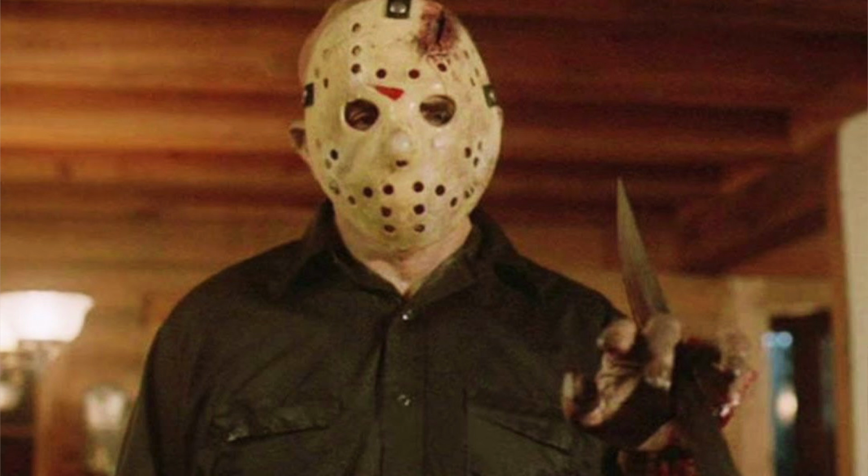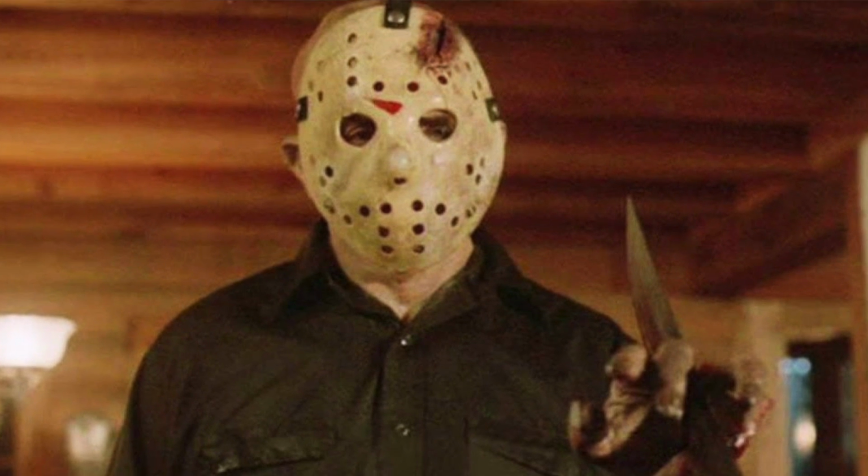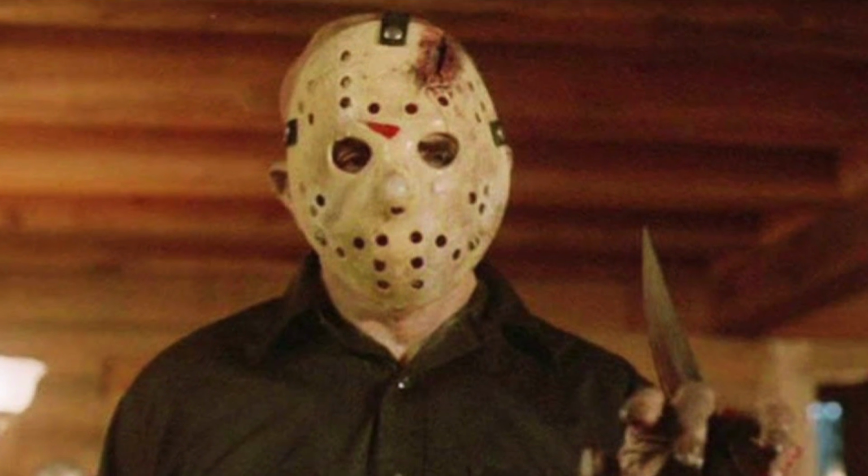You guys know what that's gonna be. It is gonna be Jason's look from Friday the 13th, the final chapter. Reason being, this is my number 1. Love the look, love the bloodiness of it, but I also have a very fond nostalgia for this, and it is my favorite look of Jason with a hockey mask and without.